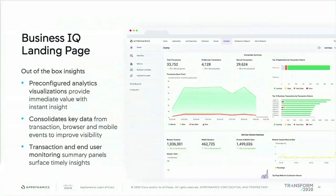Specifically, we've built Business IQ to provide you with dashboards to start to associate data from the application and the end user to help you understand how that's impacting your business KPIs and metrics. With this business-centric view, you can start to connect the dots around underlying application performance problems and how they impact your bottom line with your business. And in order to get you to these insights even faster, we launched what we call our BIQ landing page. Out of the box, we start to connect transaction and end-user analytics so we can start to get you these insights without any effort on your part.